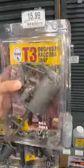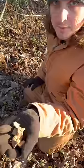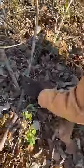Yesterday, we set out a brand new trap, a dog-proof raccoon trap. We baited it up with some of our best-producing baits from our live traps, dog food and honey. I'm walking down to check the traps right now. I've had a lot of luck in the past with those dog-proof traps, so I'm feeling pretty optimistic today.